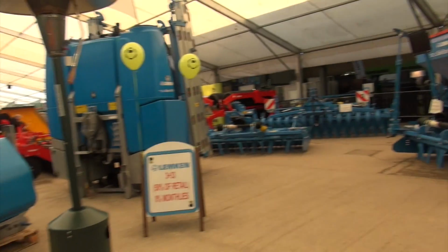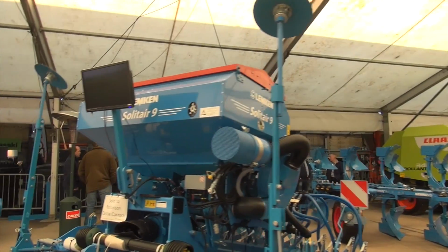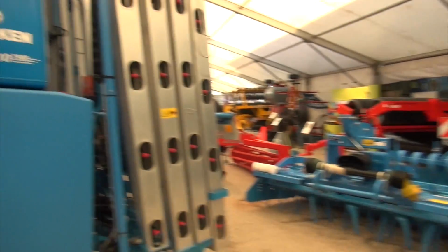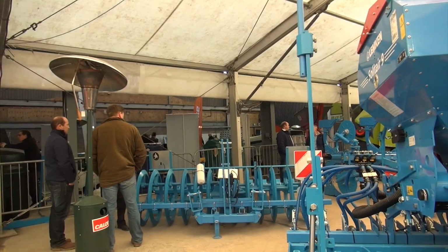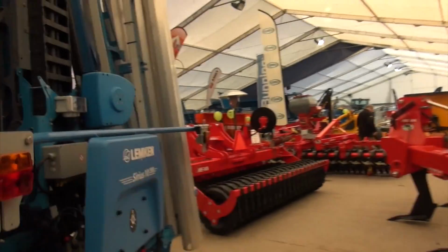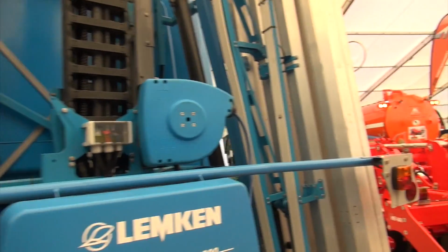Now in the Lemken stand, different things here. It's a plough, all in one seeder, power harrow sort of thing, sprayer, discs, coil machine there. Well, I didn't actually know that Lemken did sprayers. There you go.